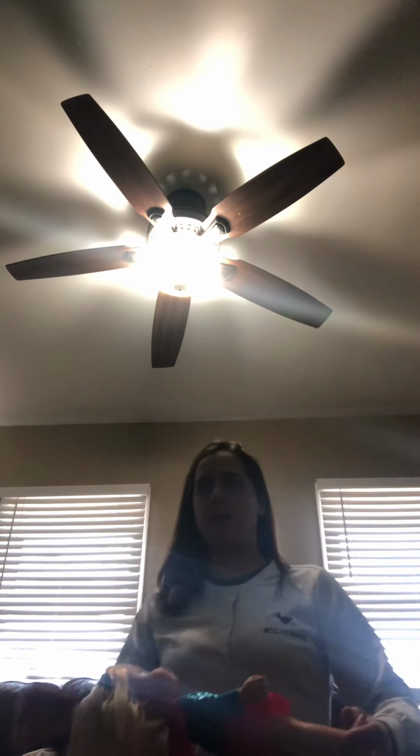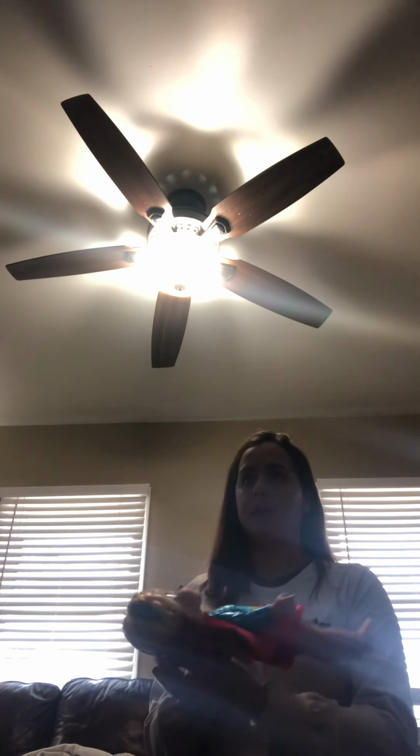Okay, so when it comes to height, in the first 6 months, the height increases by 6 inches, and in 1 year they'll usually grow by 10 to 12 inches. So sometimes you will use a measuring board. That is pretty self-explanatory. It is, but it isn't. So with that, you will take the measuring board, or you can also use tape, and you will lay the child down.